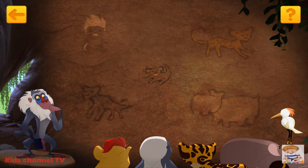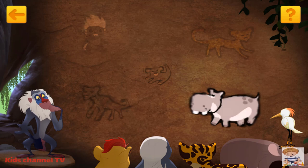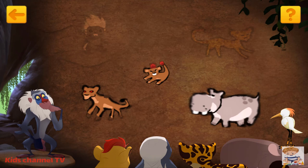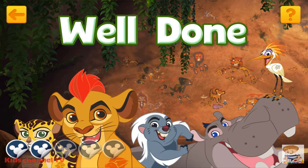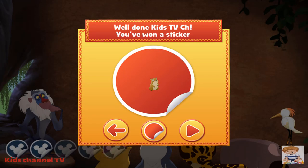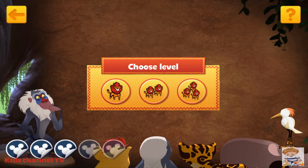Rub the cave wall to uncover the cave paintings. Rub the shapes on the cave wall. W, X, Y, and Z. Now I know my ABCs. Next time won't you sing with me? Well done! You uncovered all of the cave paintings. You won a new sticker for your sticker book. Play again.